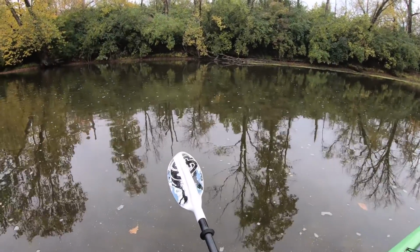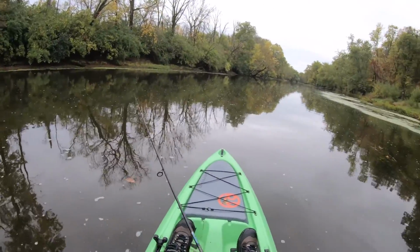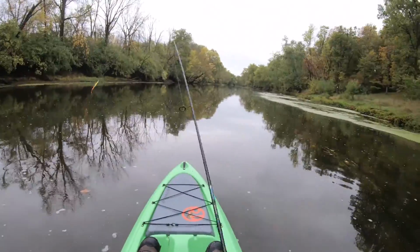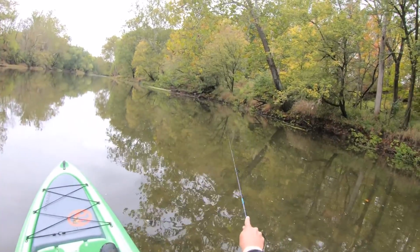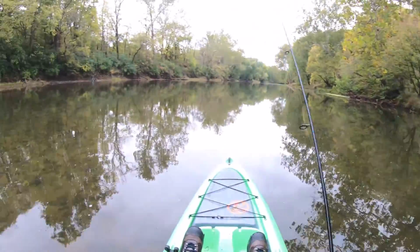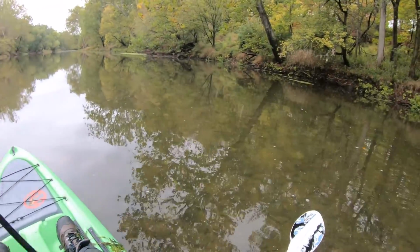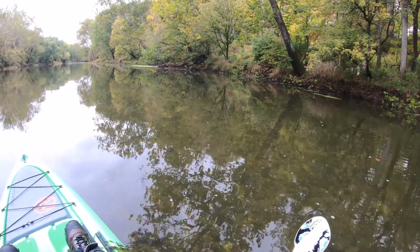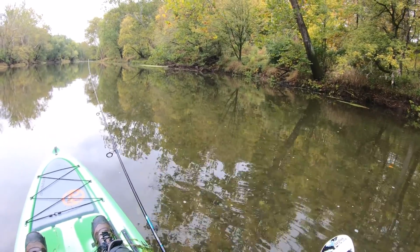This stretch has some big isolated boulders. There's one right behind you. Okay. I had a bite near one of them. I didn't get it, but it might be a thing. Oh, fish on. I lost him. Dang it. Come back and hit it. Shoot.